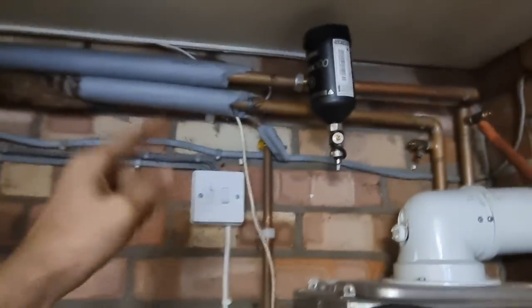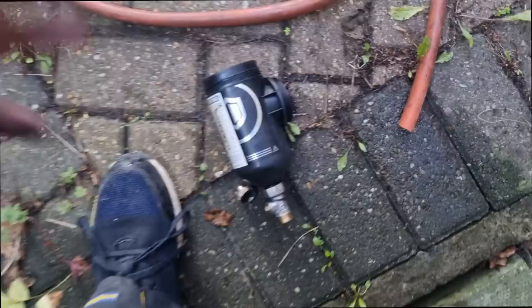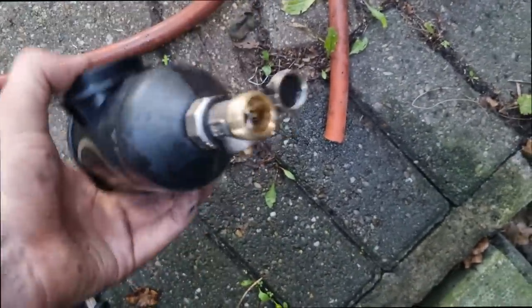So I think it's just going around the coil. So clearly we've got some sort of restriction or blockage, but we'll have a look. All right, that filter's looking pretty minging, which is not going to help the issue. I think that three-port was sharing. I'll show you properly when I get it out.